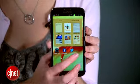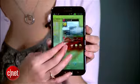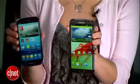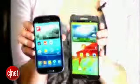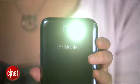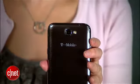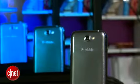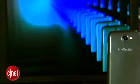The Galaxy Note 2 runs Android 4.1 Jelly Bean, and it looks like a supersized version of the Galaxy S3. Both phones share the same sleek lines and slim build, and an 8-megapixel camera with flash. Both offer storage capacity of 16, 32, or 64 gigabytes, with up to another 64 gigabytes in storage. Here's one place where the two phones differ, though.